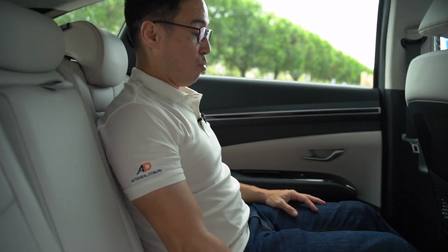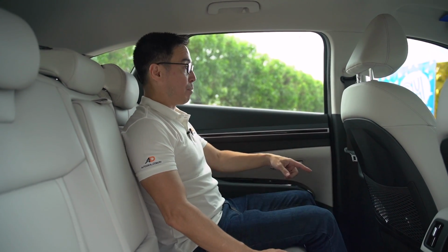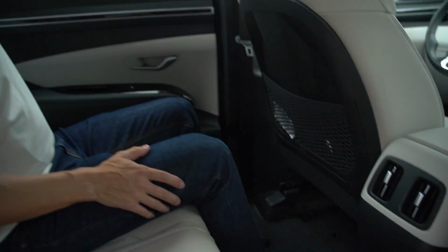Plenty of room, okay? Plenty of room. That's my driving seat. Yeah, I'm short. That's my driving position. And my thighs are very well rested on the seats. The legroom is pretty good. Headroom is decent, not bad.